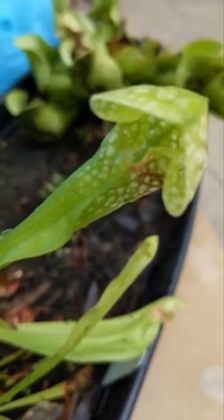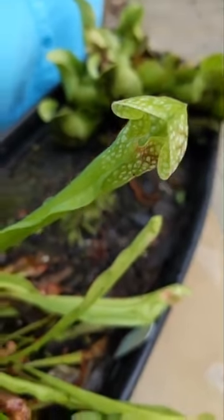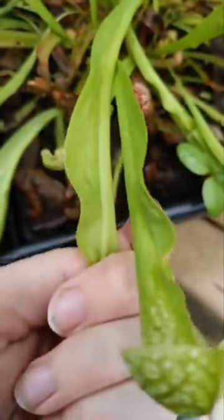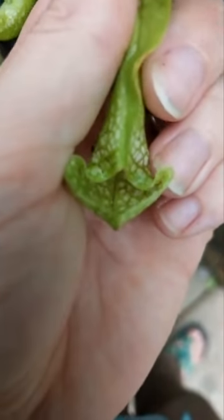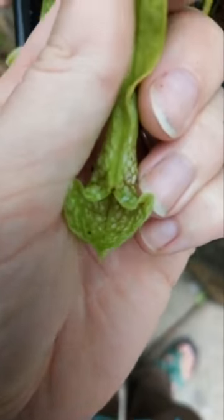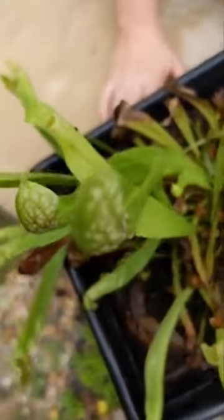Now, there's some other cool things about pitcher plants also, like there is a whole ecosystem within the pitcher plant. There are things that live in there and stay in there. They are bacteria, and even there's a type of mosquito that completes its whole life cycle, and it stays safe in the water in the pitcher plant. So those are pretty neat plants that we have.